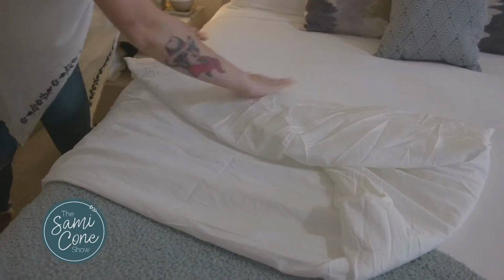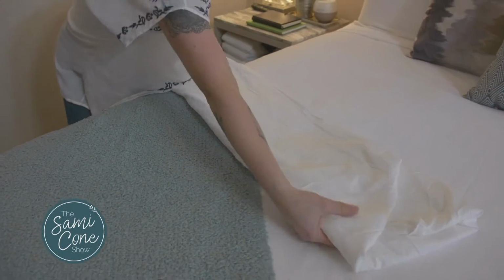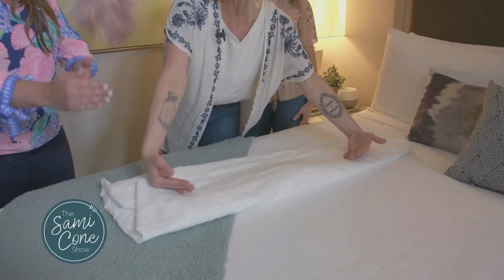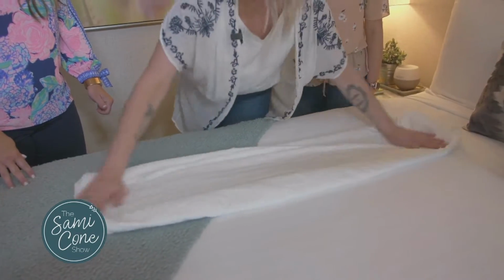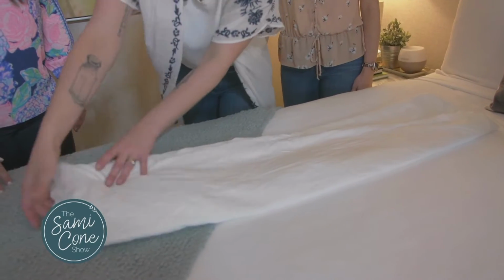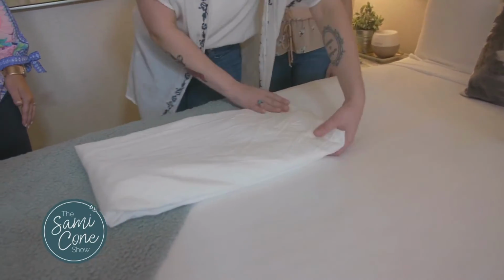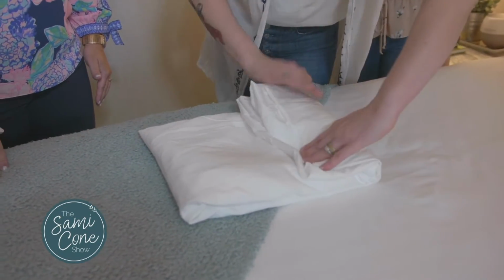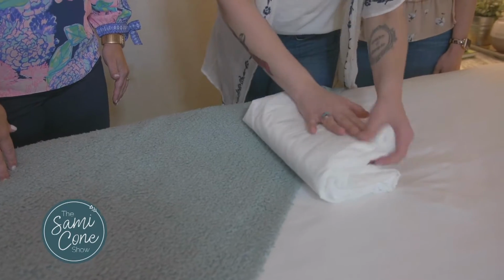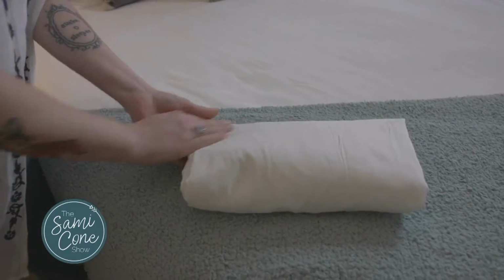And then what I like to do is think of it in thirds, folding it over, and you're hiding all the bulk. The elastic. And I love to do this just to smooth it out. And then you're going to fold it in half, and then we like to do thirds again, to where it goes right into a nice rectangle. Beautiful. And there you go. And then you can set your other sheets on top, and it just looks really pretty.